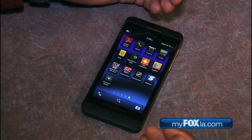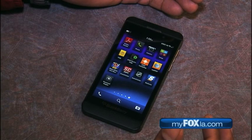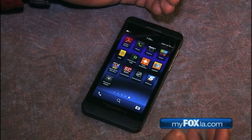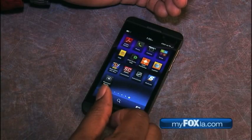This model actually came to us by way of AT&T. They've kept the bloatware down on this device. Definitely something that's a big positive. I personally don't like getting devices where the carriers added 14 of their own apps to the device. AT&T's done a pretty good job here of keeping the bloatware to a minimum.